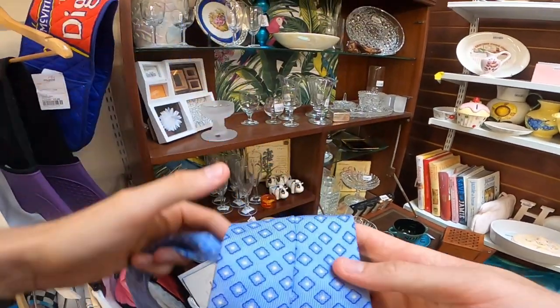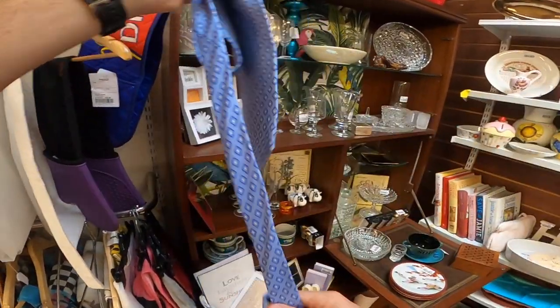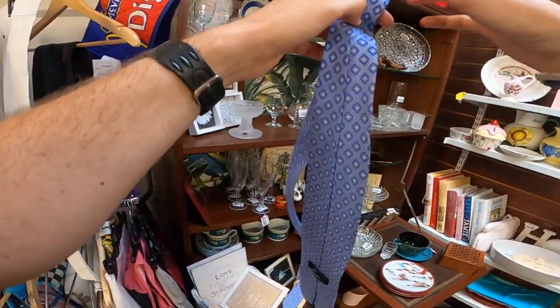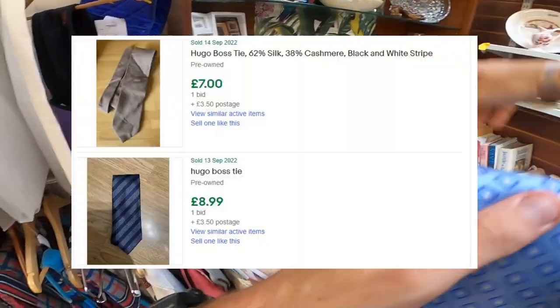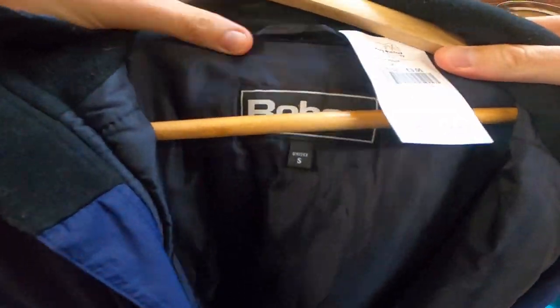Okay, so first shop in my local town centre. And this Hugo Boss tie. Oh, I was intrigued by it. It's 100% silk. Has a nice pattern to it, although I couldn't describe it in words. Made in Italy. And I think it was only £1 or £1.50. And I thought, ooh, could be okay. But honestly, looking at solds, you'd be lucky to get £8 for that, so I think I'll leave that one. Don't worry, I did put it back in the correct place.